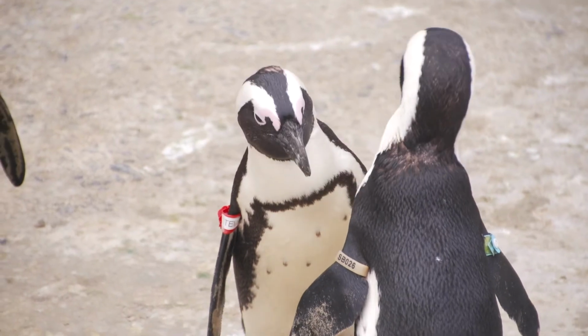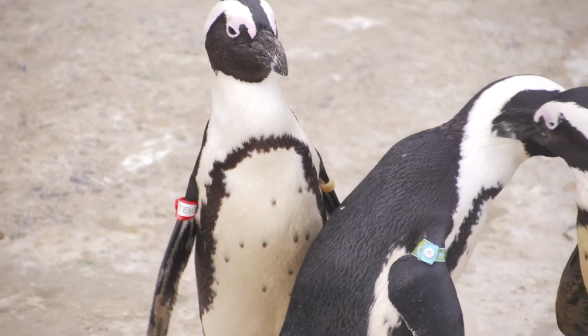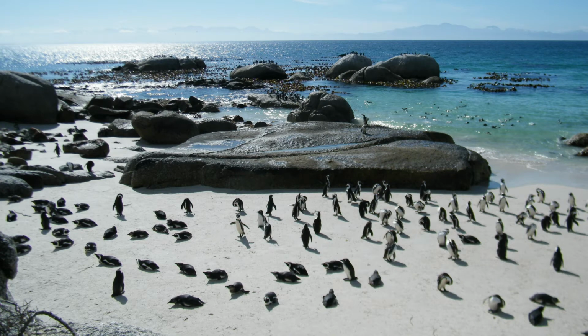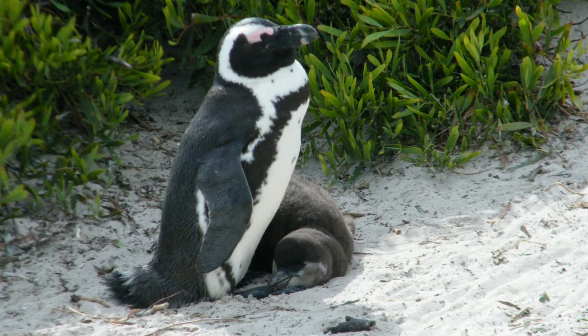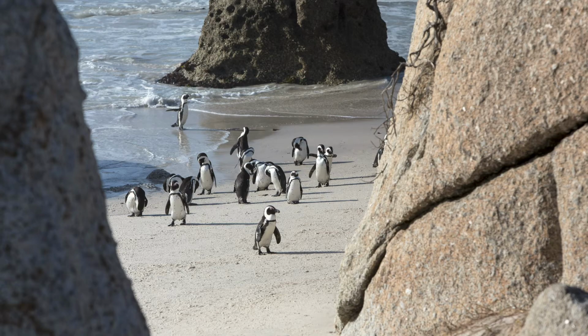So one of the most charismatic birds in False Bay is obviously the African penguin. The colony at Boulders Beach was actually started by 2 pairs that decided to breed there in 1985. As the colony grew, it was then incorporated into Table Mountain National Park. It's the Boulders Beach penguin colony that we know now. The African penguin is actually endangered. It only breeds on the coast of Namibia and South Africa. In South Africa, Boulders Beach is one of the 2 mainland colonies that we have.